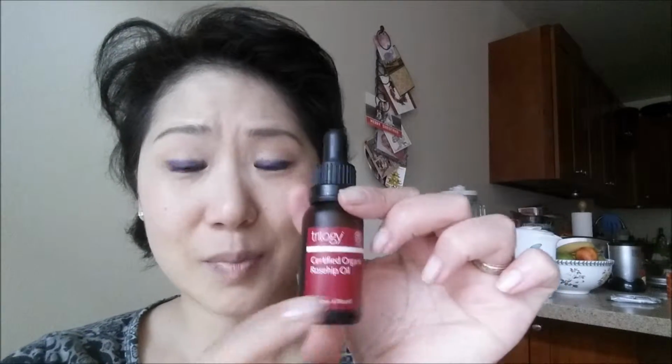So I am really loving this oil, and this might be my next holy grail. I might be using this for the rest of my life. We'll see. But so far, I really, really enjoy it. And I only use this at night because I feel like it works better. Unless you have really dry skin, you might want to use it during the daytime too. But for me, it's enough to use it at night. It's a great, great night treatment. So yes, I would highly recommend this.